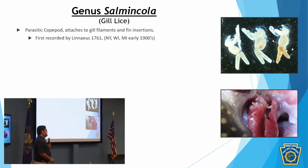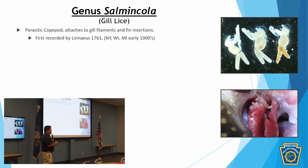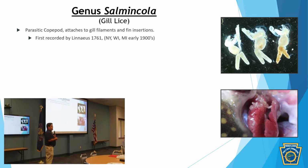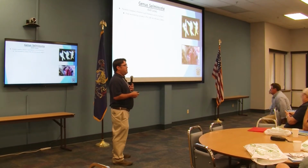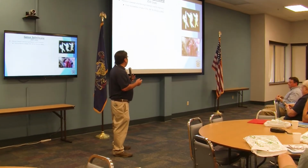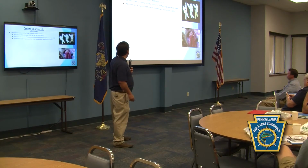As far as the species that we're concerned about, they've been recorded in Wisconsin, Michigan, New York from the early 1900s. So they have been around, and they've been primarily associated with aquaculture in the early detections. As far as in Pennsylvania, we've known they've been in Pennsylvania since the mid-1980s. We had reports of them in commercial hatcheries. We also had some reports from anglers starting in the mid-1980s. So they've been around for a while.